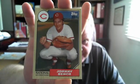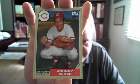While I was there, Derek gave me a card out of the Topps National pack. Bench had a card this year, and he just handed that to me, which is very cool. Thank you, Derek.